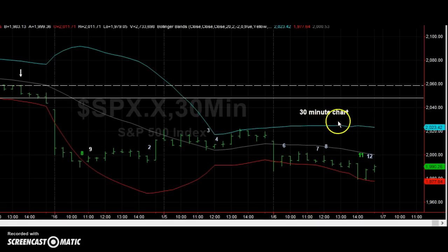We're getting close to DeMarc buy signals on the 30-minute chart. Bar 13 gives a combo in green and sequential in blue buy signal. So even if we drop a bit, we'll get some buy signals from that.